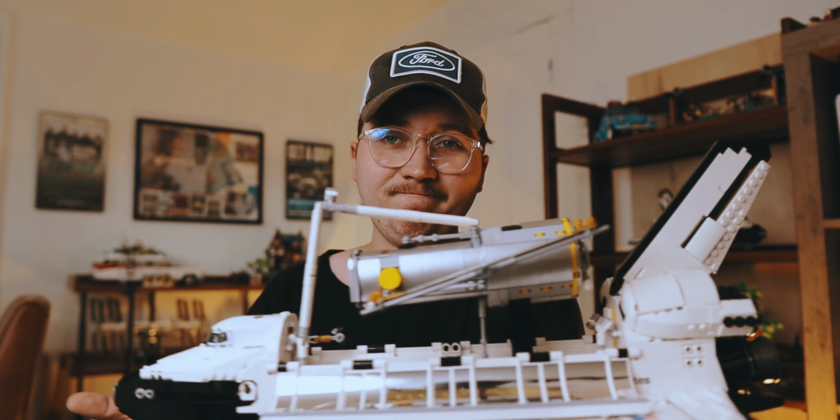And do I need to say anything else? Just look at the thing. I mean, come on. So good. Oh, love it. So yeah, there's our little look at the LEGO NASA Space Shuttle Discovery.